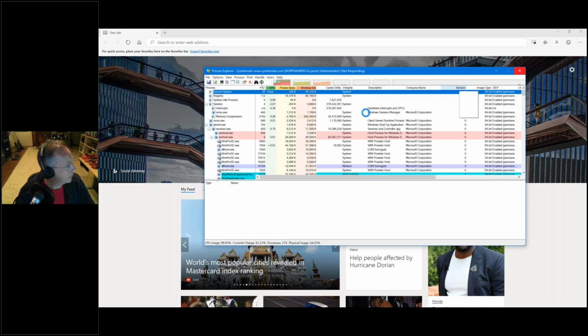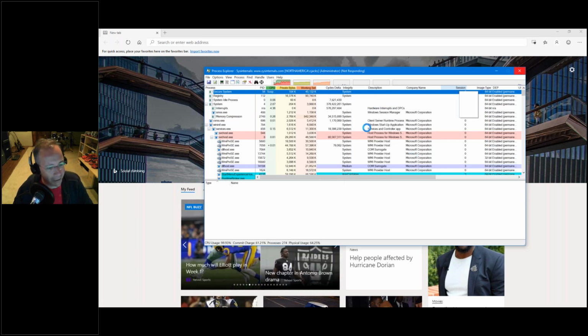Why are we not... Now we're going to lock up Process Explorer. That's awesome. Give that a minute to calm down.